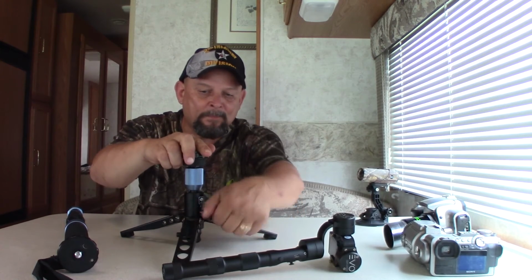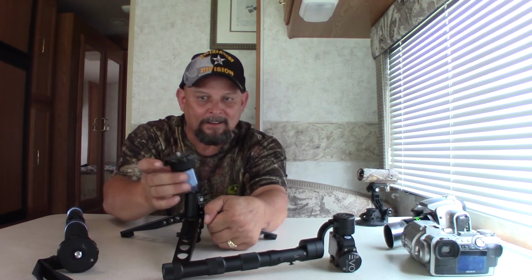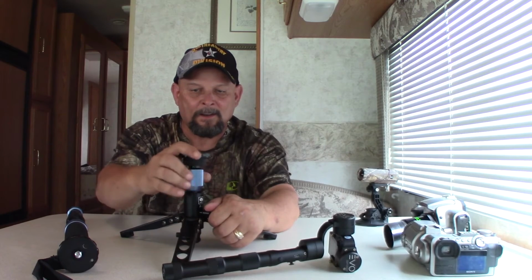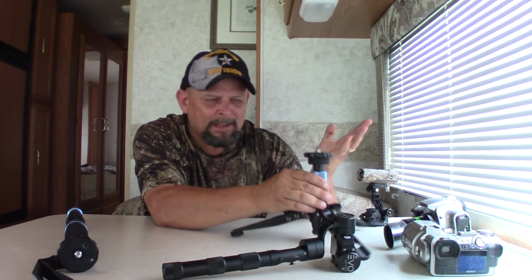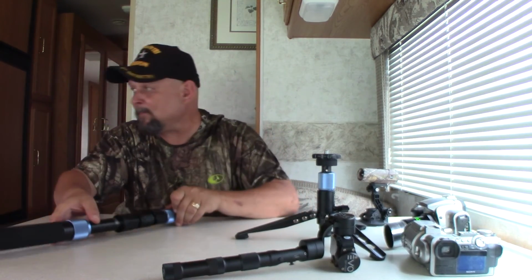You roll this up, loosen this, and you still got all this movement, right? And you can lock it into place. See, locked in, now it won't move at all. And at the same time that you have this new little high top, what do they call them, a hi-hat or a high top or something like that, little tripod, you still have this regular monopod, okay?